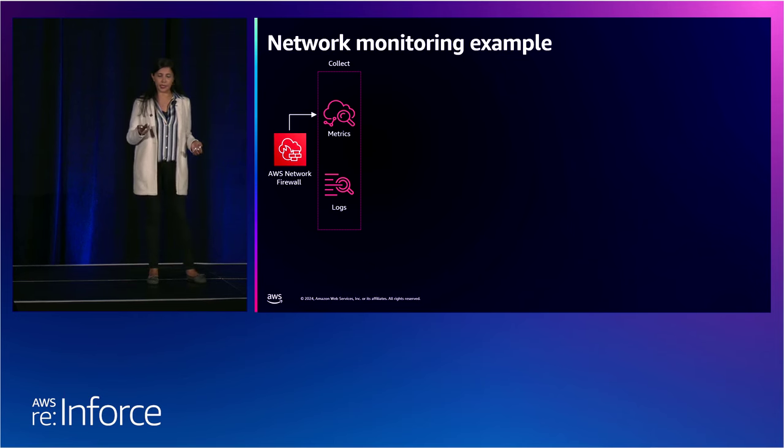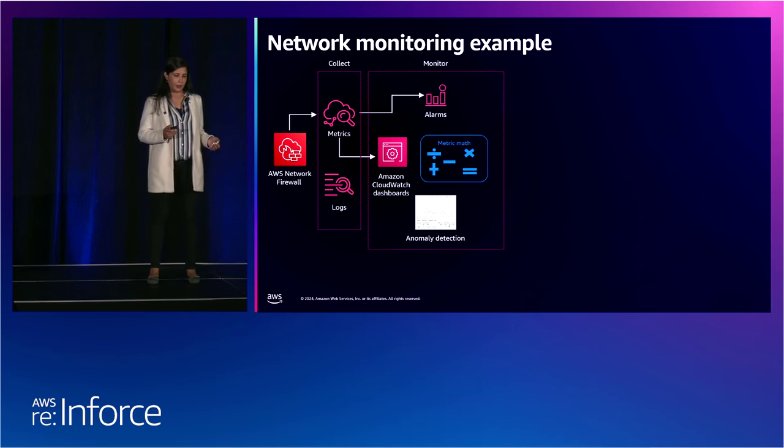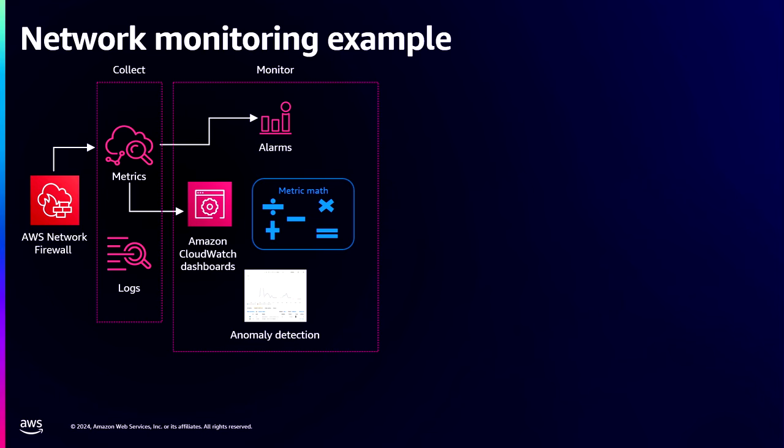So then in the next stage, the monitoring stage, you can make use of Amazon CloudWatch dashboards here to then visualize those metrics. You can then also use those metrics to create alarms. I'm sure most of us have heard of alarms. And what happens here is you'd set a threshold, you'd set a condition, and then a count of the number of times that condition is breached, or that threshold is breached, and then activate the alarm.